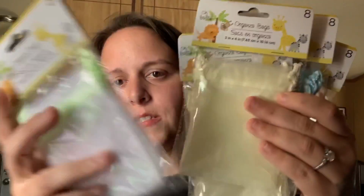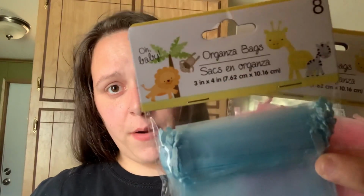But I got these. Last time I got the pale yellow ones. I got a few packs of those. And then I got the blue and the pink. Again, these are down the baby shower aisle. They are baby shower bags. But these things are amazing for small items. I put my crochet bead keychains in them, and my crochet earrings. And they work perfectly. You can buy these little mesh bags at Walmart. But they're smaller. And I think this is a better deal. They're larger, you get more colors, and they're a whole lot cheaper.